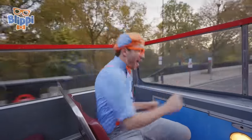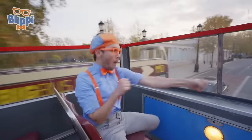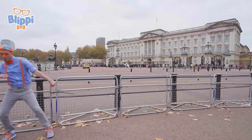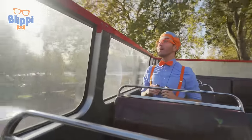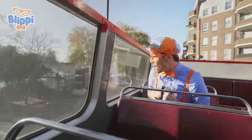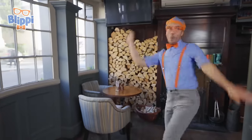The wheels on the bus go round and round, round and round, round and round. The wheels on the bus go round and round through London town. The driver of the bus says, sit up top, sit up top, sit up top. The driver of the bus says, sit up top on the London bus. What can we see?